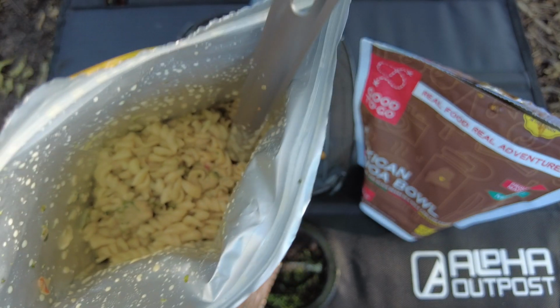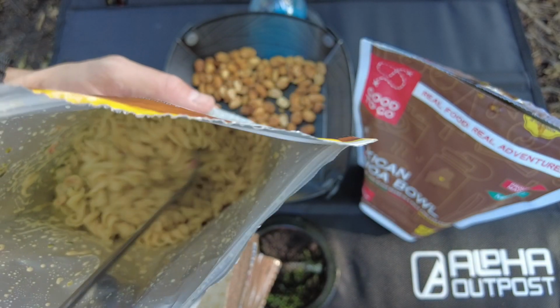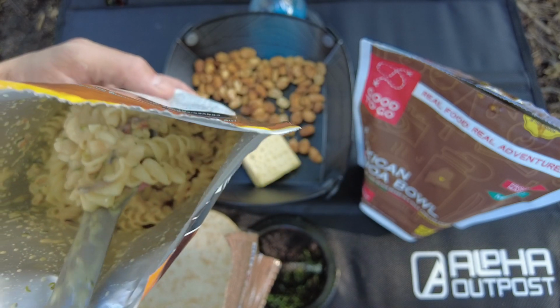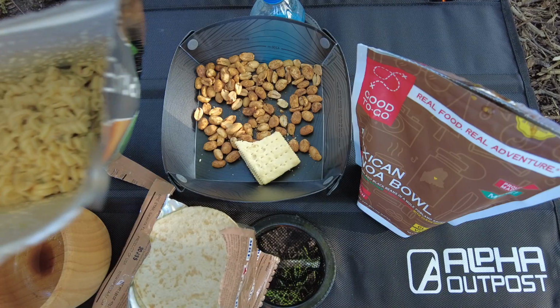Okay, here's a perfect example. I've added less water, and it looks like it came up the perfect texture, very creamy. The only thing I have to worry about is making sure the noodles reconstitute okay, so I'm going to go ahead and try them out. You see the mushrooms, looks like some peppers. Oh yeah, definitely nailed it.